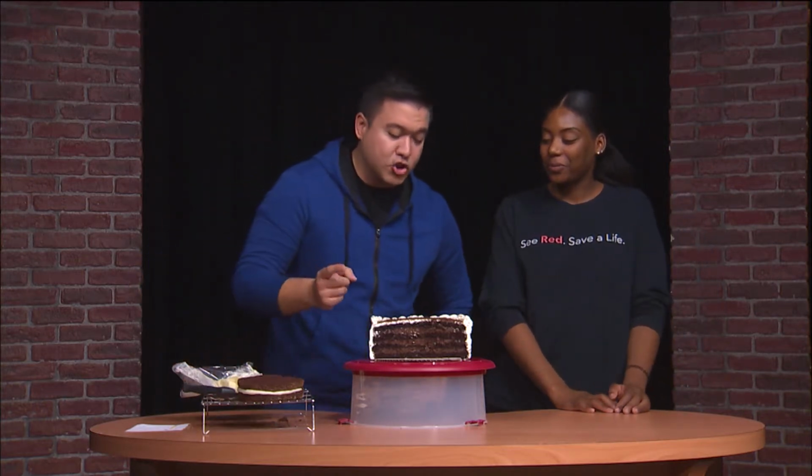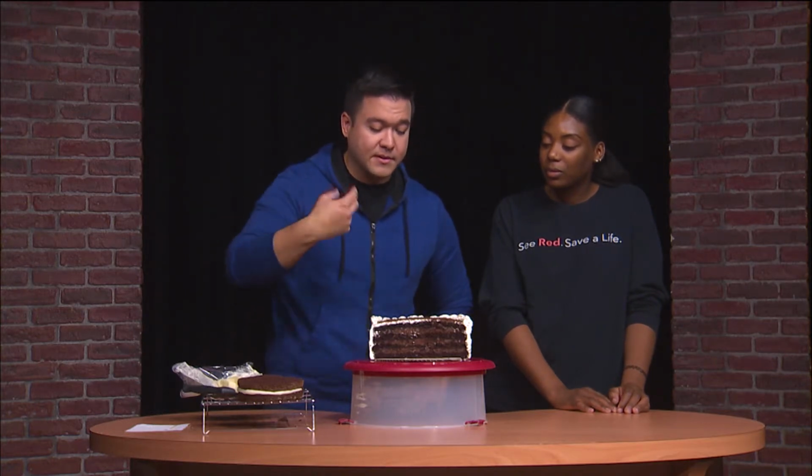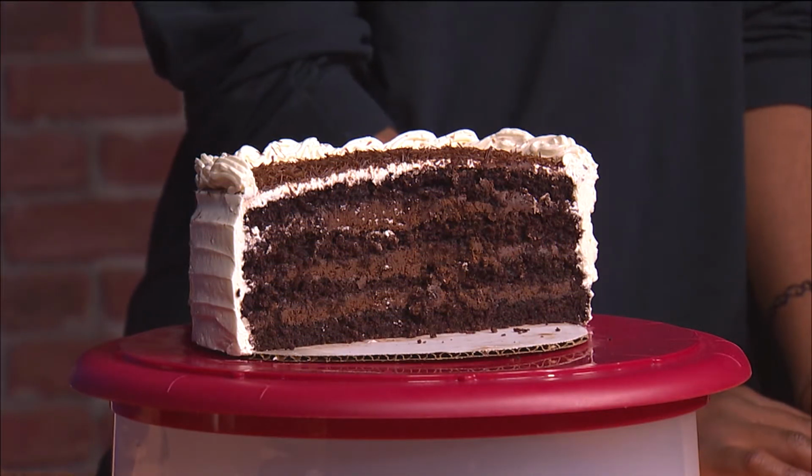So this is a chocolate cake with a fudge filling and a Swiss buttercream outside. What kind of chocolate's on top? Is it just milk chocolate? Yeah, it's basically a bar of milk chocolate. It's 60% chocolate, if that helps out for any sort of reference. So, do you want to give it a try? Oh, sure. Let's do it.